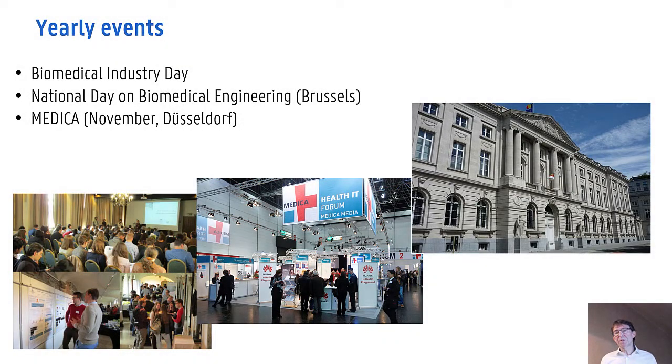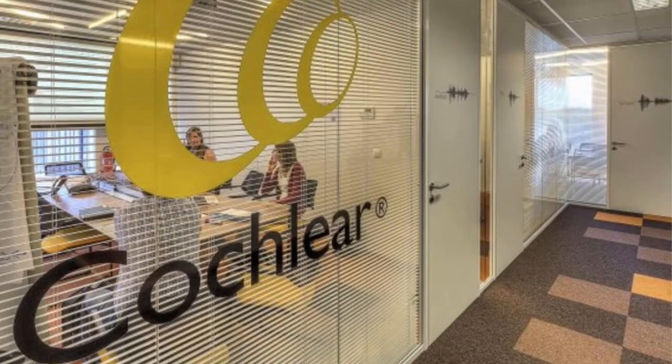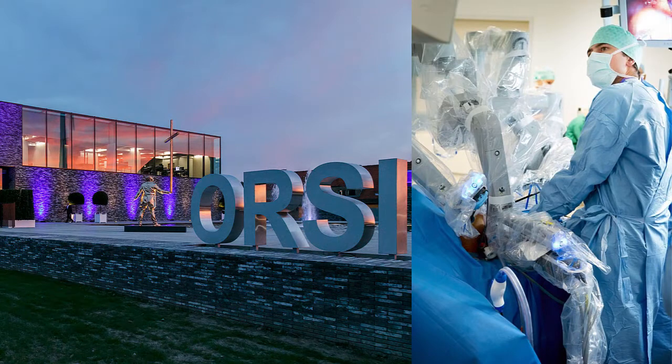As part of biomedical product development, our first master's students visit Medica in Düsseldorf, the world's largest medical equipment fair. Throughout the program, we have field trips to companies as Cochlear in Mechelen or ORSI, the Robotic Surgery Training Facility in Melle.